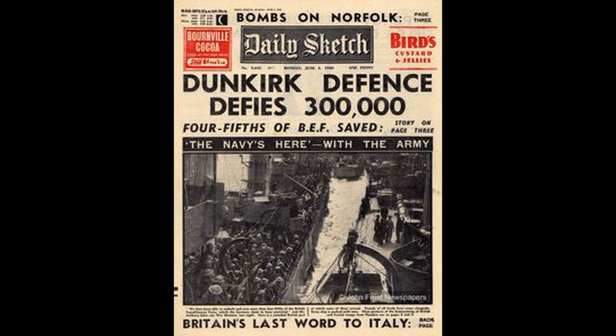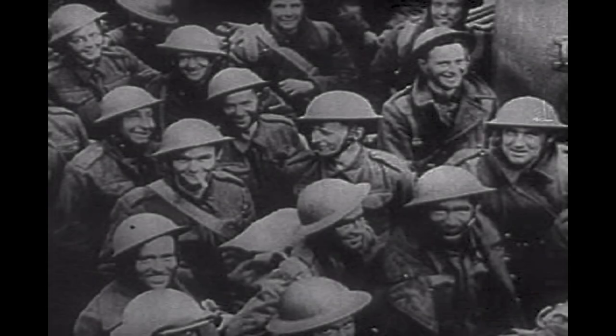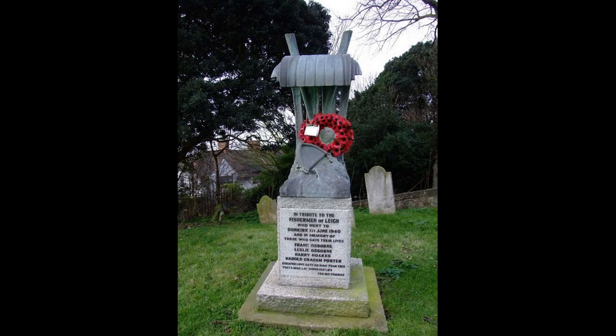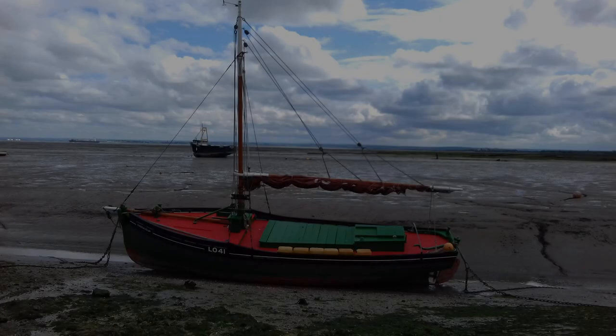The famous evacuation resulted in 338,000 Allied soldiers being rescued, together with 200 dogs. On returning to Ramsgate, one of the cockle boats, Renown, was blown up with the loss of all crew, who were honoured in a memorial in St Clement's Churchyard.